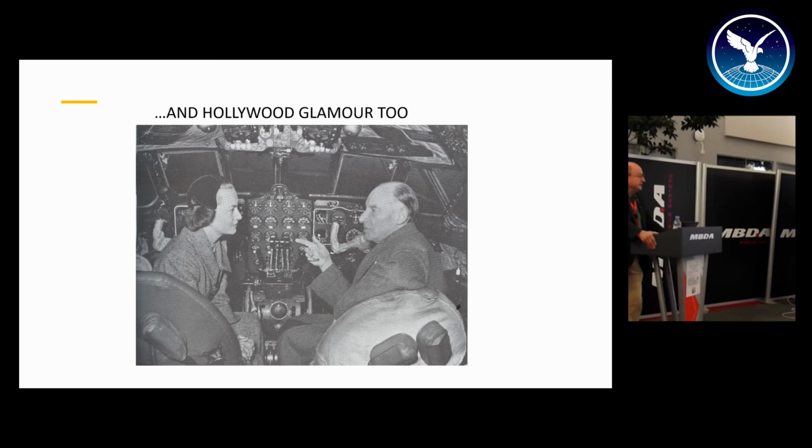And Olivia actually had a pilot's license. So one of the features of her coming over to visit cousin Geoffrey was that they'd take an aircraft for a spin at some point during the stay. Probably not a Comet, but my money would be on a Dragon Rapide or something like that. But she used to come over, she used to fly, and the people loved her because she could talk flying to the people at the factory too.